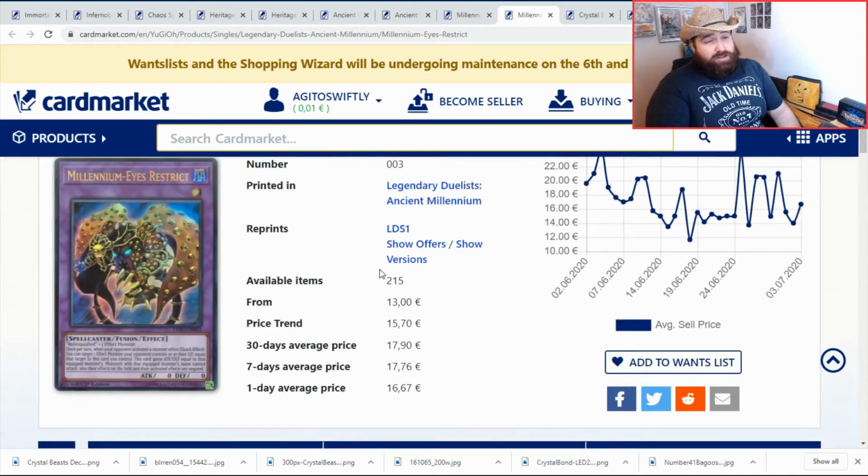And again, same with the Ancient Gear Golem, Ancient Gear Fusion card. I can see this being like a little collectible thing. When people are like, you know, I want to get like my LDS 1 set. So I want to have all those cards put together. And then we go from there. That's perfectly fine. You do you.